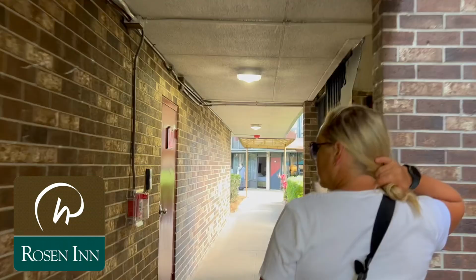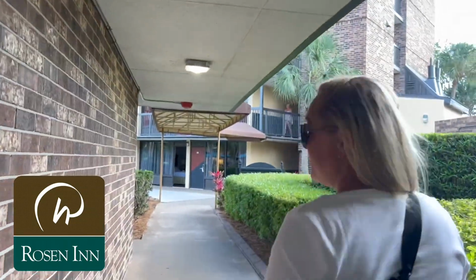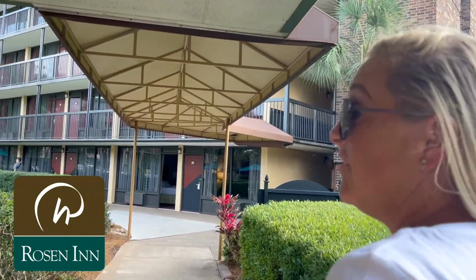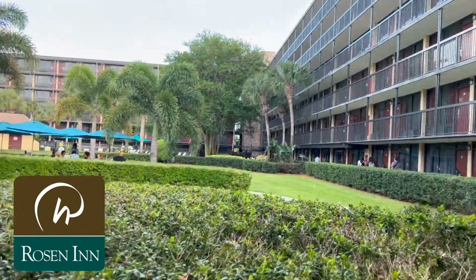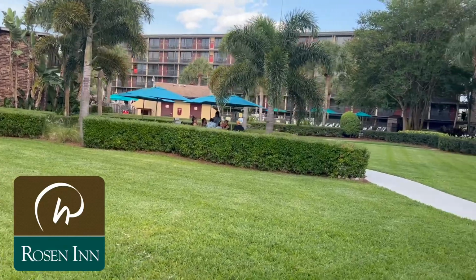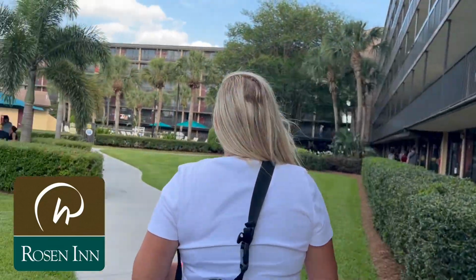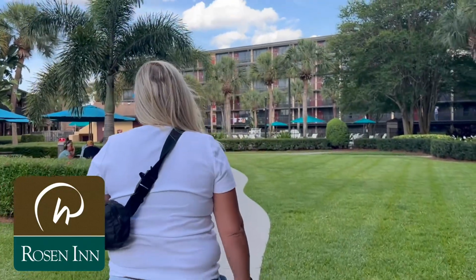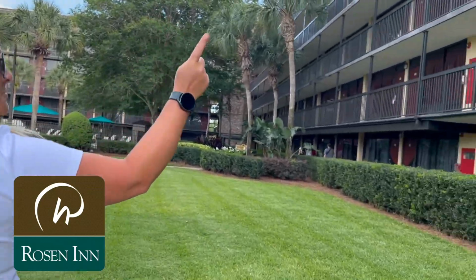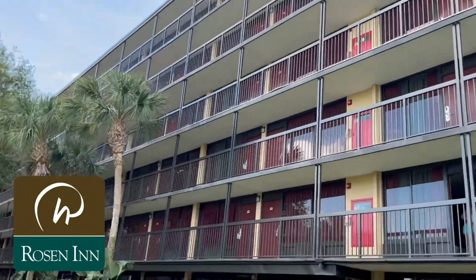You can just hear how peaceful it is though. There's no noise, it's just really chill. For a budget hotel, it's really well looked after. It's really well worth the money. You can just look at all the grounds. It's just lovely. There's another little seating area there with umbrellas and restrooms. And they've got a kids' playground. Yeah, and there's a kids' playground a little bit further down too. It's a high-rise building. Yeah, this one's a little bit taller over here.